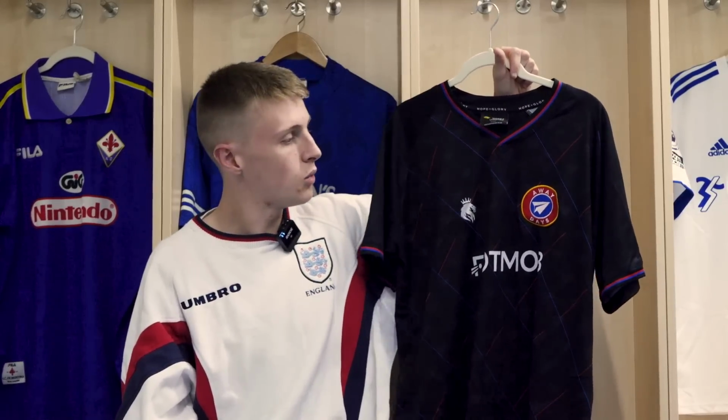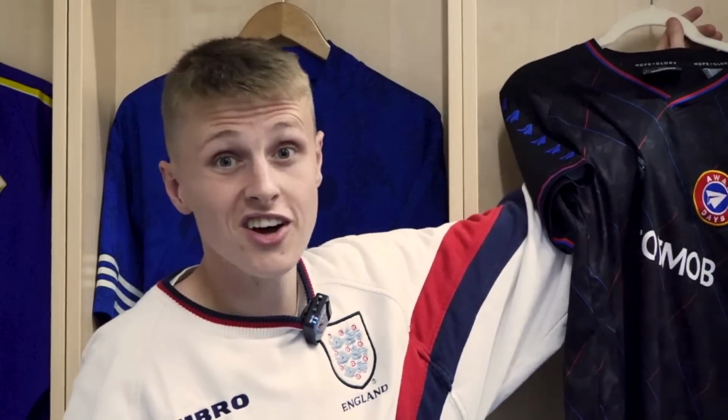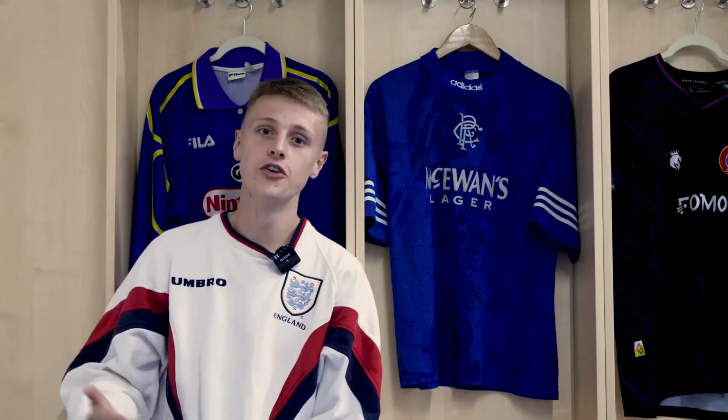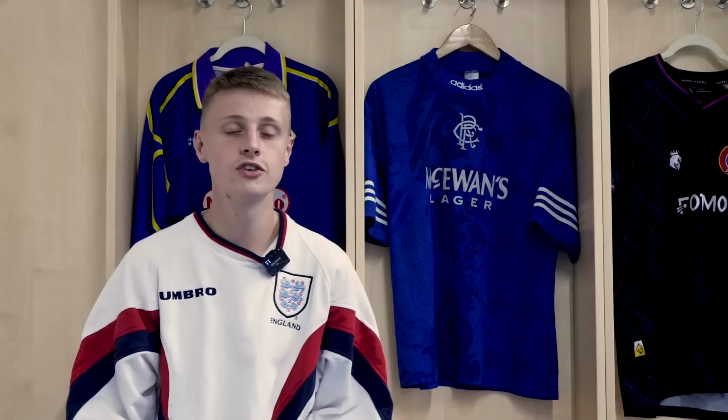So what a shirt. Not a Crystal Palace shirt. People say, oh, you copied Crystal Palace. I didn't design it, not on me. These next two, you can see them both in shot right now. They were originally my 2 favorite shirts I owned.